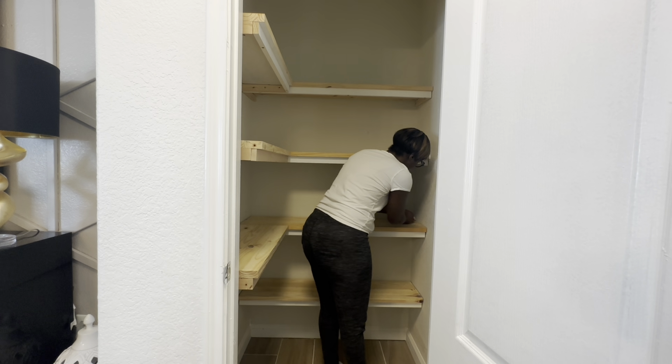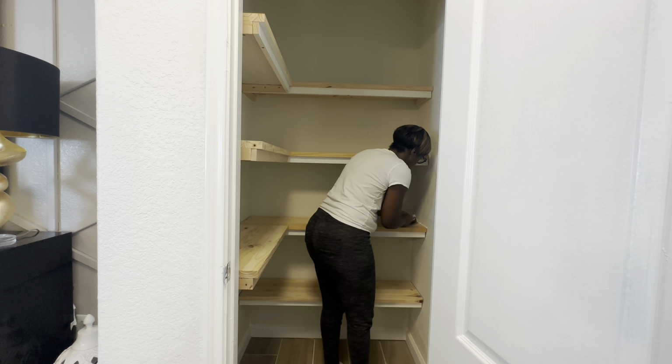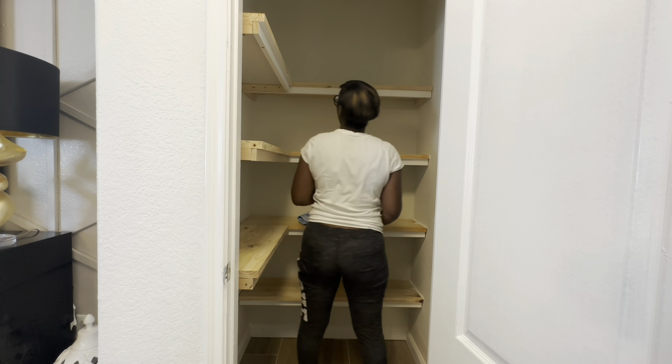So now I'm just taking some caulk and I'm going ahead and caulking all of the holes or any gaps that the wood may have in there before we go ahead and start painting.